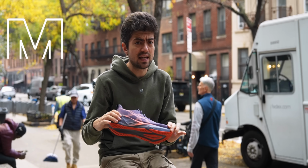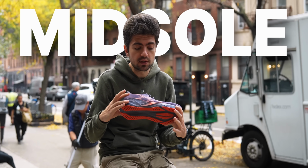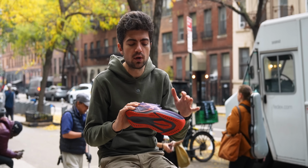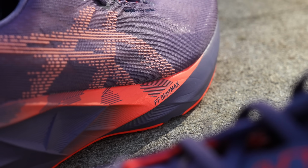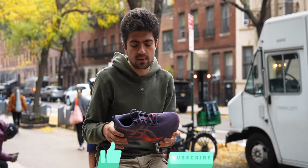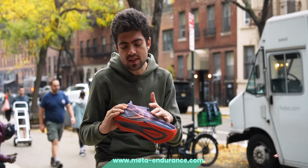Looking at the midsole, this is the second key update in the shoe. The stack height and the drop remain the same, but the material, the foam compound on this shoe has changed. It was Flight Foam Blast Plus Eco on the previous Novablast 4. And now we move to Flight Foam Blast Max in this shoe. This is only the second time ASICS is using this foam compound in any of their shoes. The first one is the Glide Ride Max that released a month ago in September, and now it's the second time they're using it.